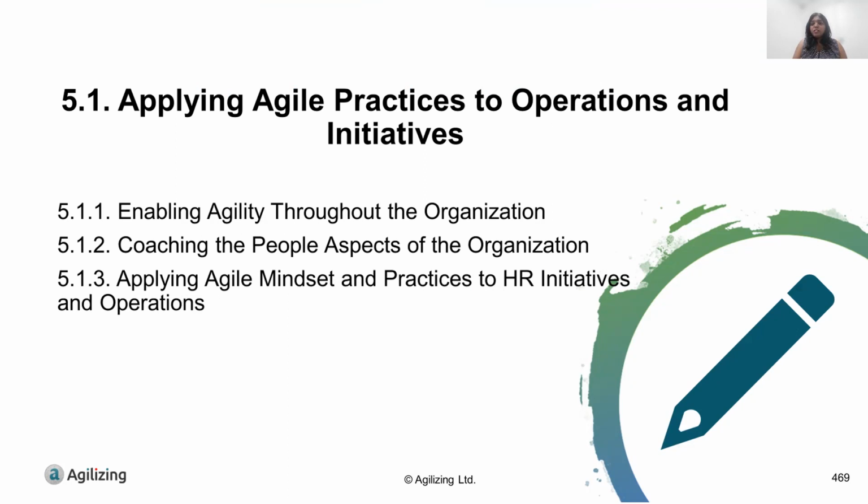HR can support these principles by adopting agile performance management, providing agile learning and development opportunities, implementing agile recruitment and talent management practices, and utilizing agile team collaboration tools. These approaches help create a collaborative and high-performance environment during the organization's agile transformation.